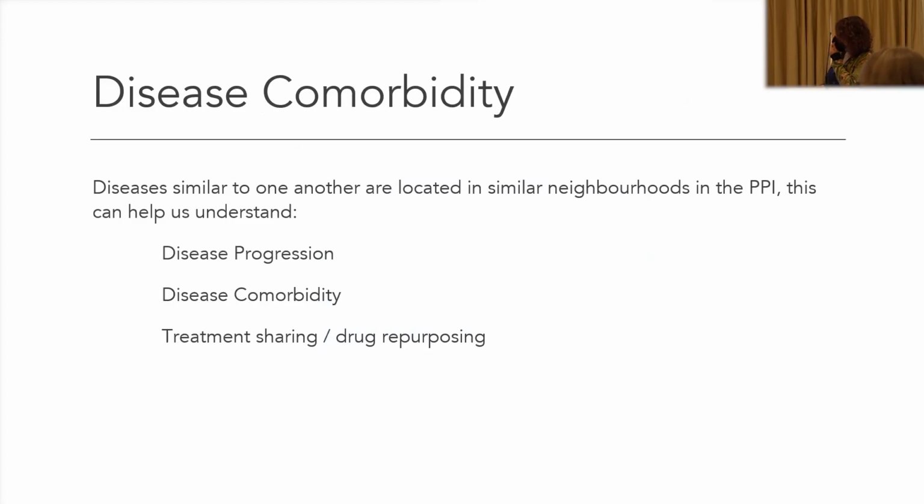Another thing that is quite important before we go back to drug repurposing is understanding a little bit of disease comorbidity. Why is it important? One thing is that you can define the path of what's the next disease that a patient can have. Let's say the patient has high cholesterol. Can this patient go on to have a heart attack or some kind of stroke or other diseases? Understanding the disease progression, what diseases this patient can have, can help us identify the best treatment for that particular person or group of people.